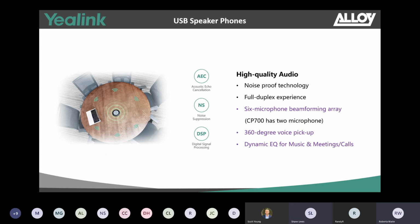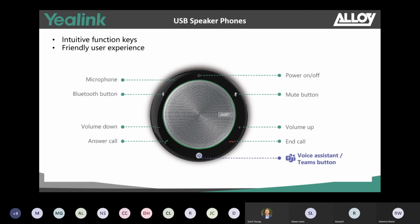The good thing about these ones is it is a much better experience than just using the laptop for your speaker or using the speaker on a monitor or a TV. They're designed to be conference devices, which means that they've got that built-in noise-proof technology, the full duplex, the beamforming arrays in the mics as well for 360 degree pickup. So just some of the features that are built into it, the voice assistance and Teams button as well, that can work in conjunction with your Teams connection. And all of the other built-in buttons as well, you know, the usual.